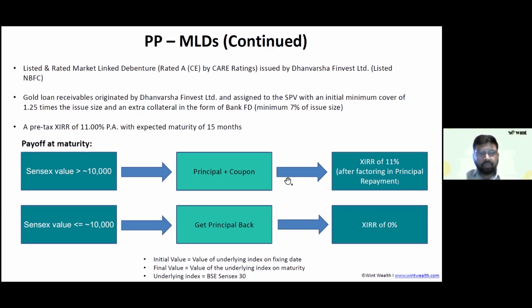Now, because the interest payout is linked to an equity index, the investors can also claim LTCG benefit, which means if they hold onto their investment for more than a year, the taxation rate will be close to 10% only. Vis-a-vis a regular bond, wherein the taxation rate can be 10%, 20%, 30%, as per the investor's slab rate. So that's why MLDs are much more tax efficient compared to regular covered bonds.